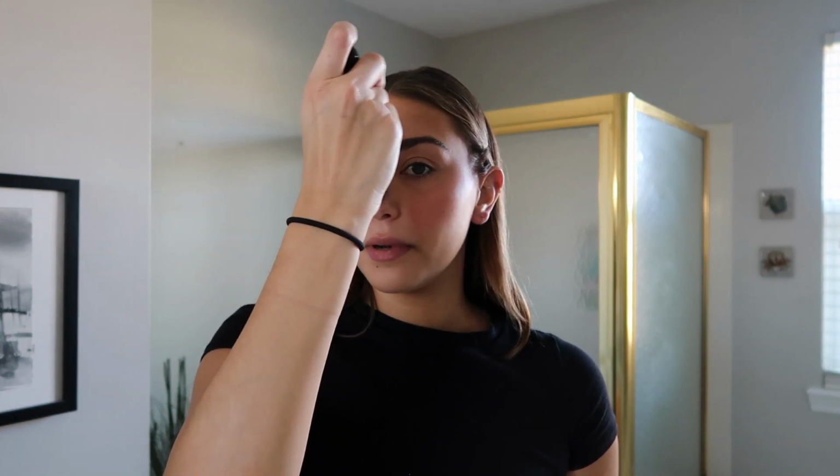And then I also take the excess and just lightly swipe it across my nose. I like when blush gives me a sun-kissed look, so I always put it on the top of my nose. And I'm not afraid of using too much just because I think a lot of blush looks good.